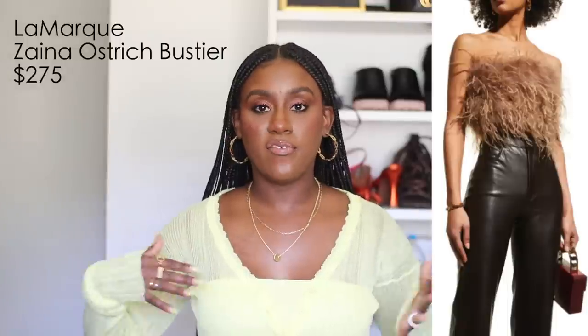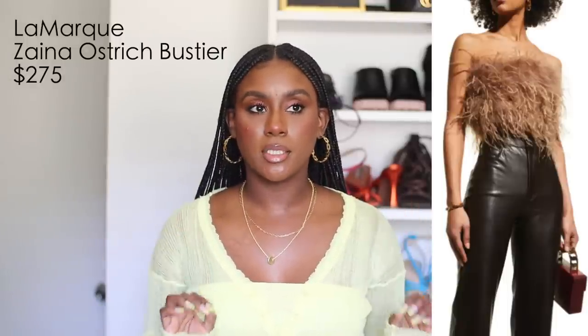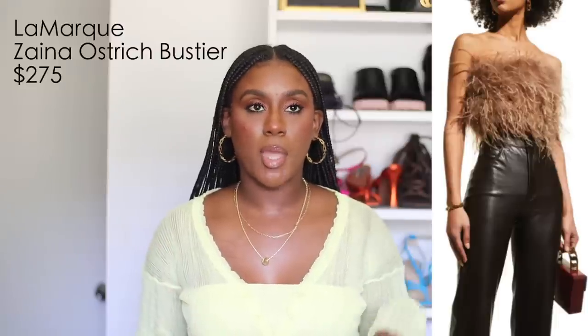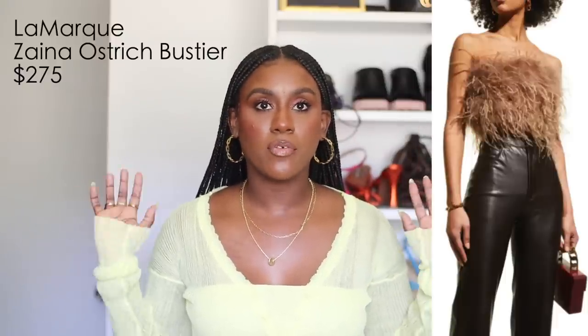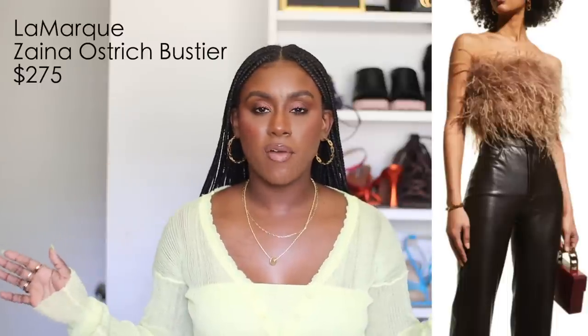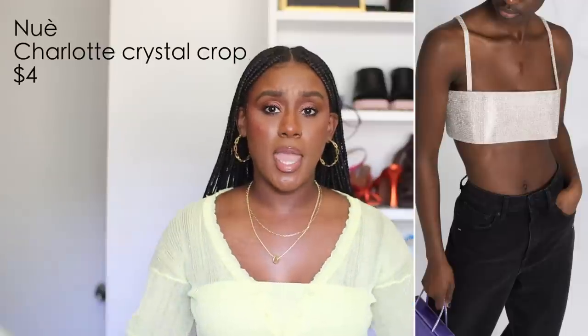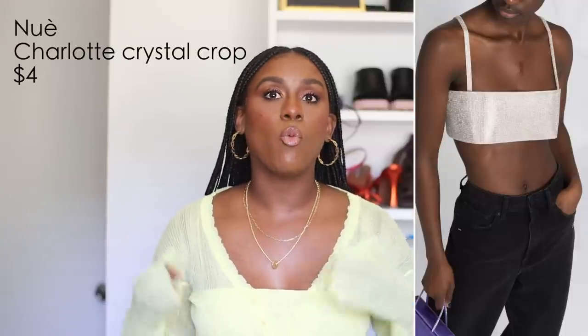The next one is that diamond top, or even that feather top that's been really popular. I'm not really sure exactly what brand it is off the back, or what brands they are off the back, but I'll put them on the screen. They have been popular for maybe like 3-4 months now. I feel like pretty much since a little bit after New Year's, I've been seeing them everywhere, and they are stunning.